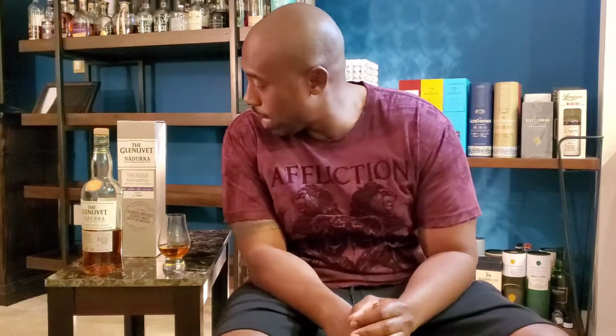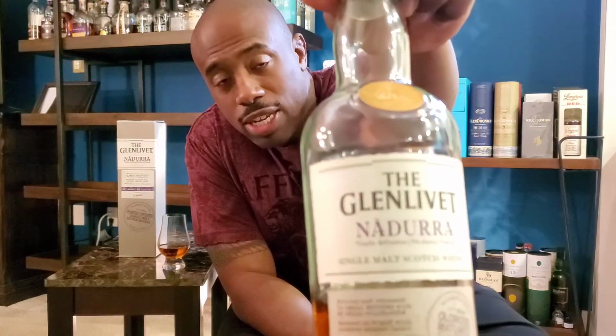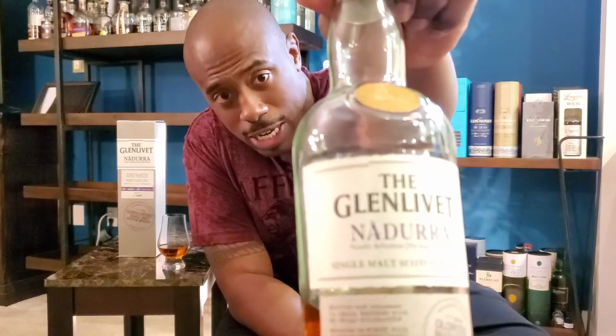Today, we got a good one. Today, we got another hit in the building. Today, we got the Glenlivet Nadurra in the building. Yes, sir. You see it. First fill Oloroso Sherry, man. And this one right here is cask strength, as you can see.